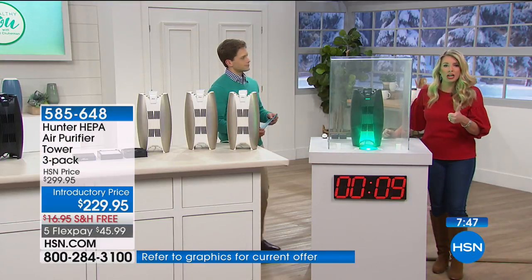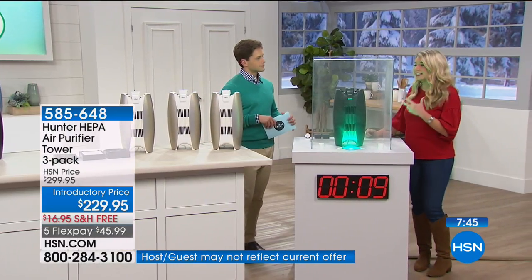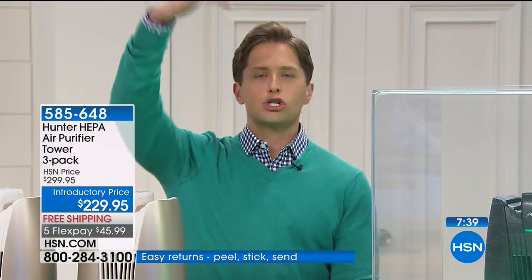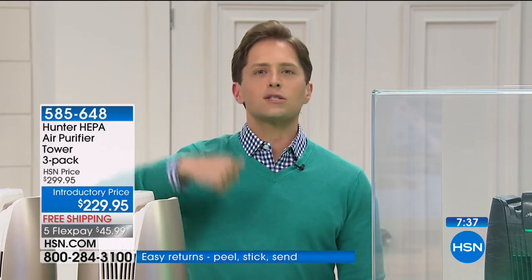Hunter does it better, it does it quieter, and it does it so it's not an eyesore. And I love that it does it effectively without taking up half of a room. You don't need a giant tower that's an eyesore to look at. You don't have to go, oh, I know I need it, but I don't want to look at it.